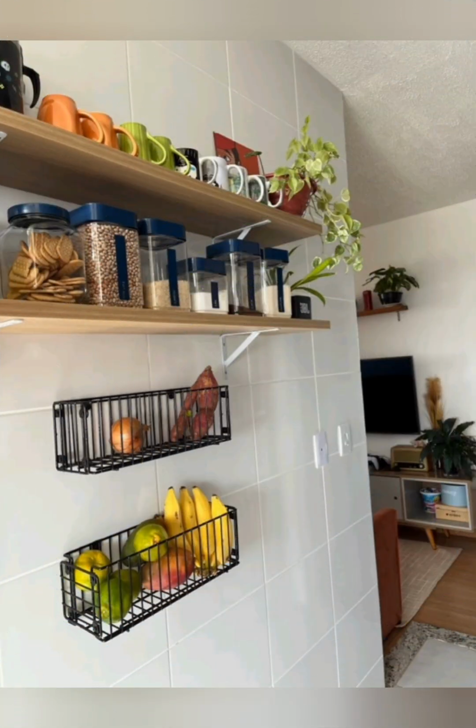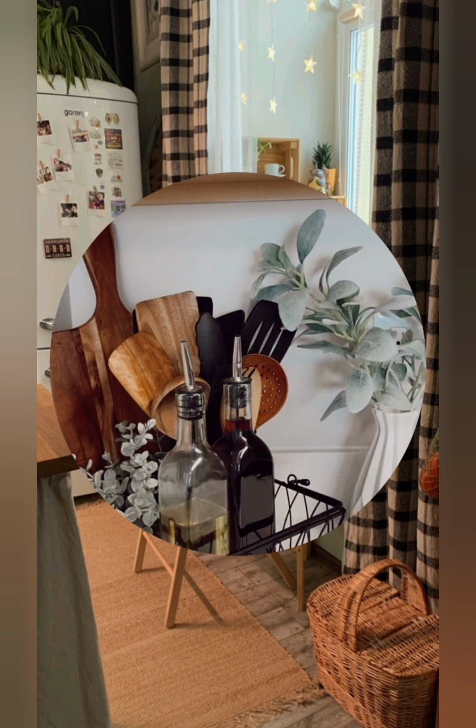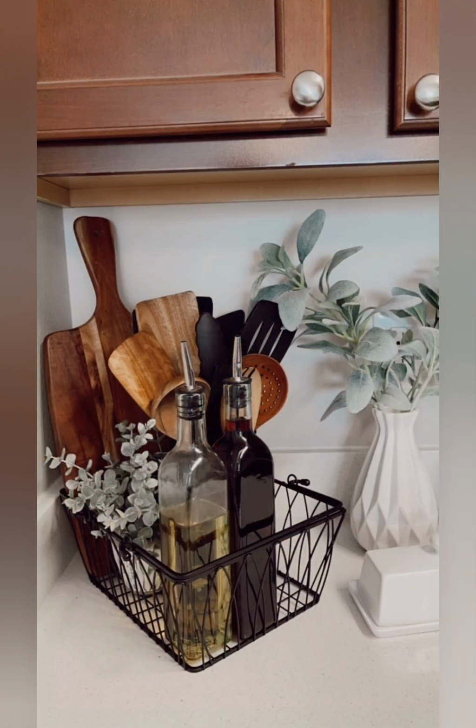Reclaimed wood island. Use reclaimed wood for a kitchen island to create a rustic centerpiece. Hanging pot rack. Install a hanging pot rack to display cookware and free up cabinet space.